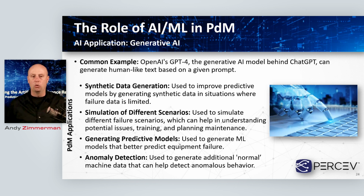And then, lastly here, we can generate additional normal machine data that can help detect anomalous behavior. So this is very similar to the synthetic data generation piece, but allows us to pivot that and look for anomalous behavior in our assets. The one that's not on here also is the natural extension of that chatbot interface, right? Where we use natural language processing to interpret what the human is saying, and then we use a generative AI to position a response that sounds very human-like back to that human.